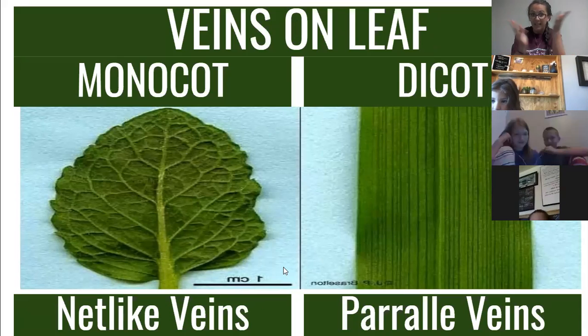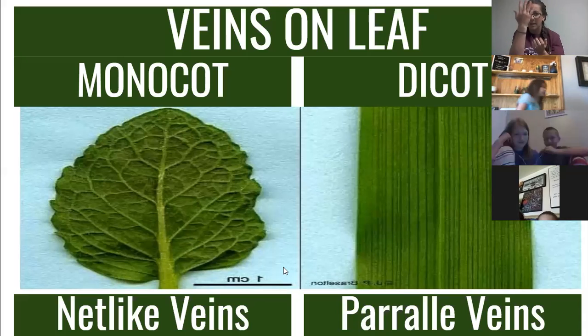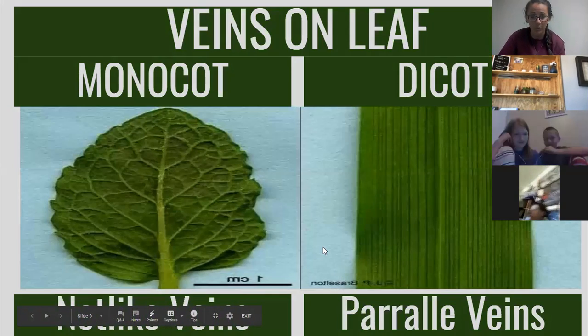So we have net-like veins for a monocot. There's gonna be a quiz. You guys better pay attention. Net-like veins for monocots. Do it. Net-like veins. Let's see it. It helps your brain remember. Just like this. Net-like veins for monocot. Okay? And parallel veins up and down for dicot. Monocot, dicot. All right, guys? Monocot and dicot when we're looking at that.